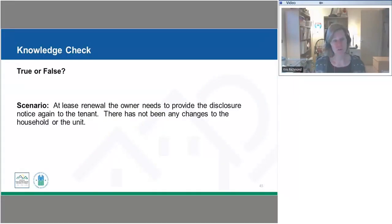So let's do a quick knowledge check. This is going to come up as a poll for you. True or false? At lease renewal, the owner needs to provide the disclosure notice again to the tenant. There has not been any changes to the household or the unit. So is this true or false? What do you think?